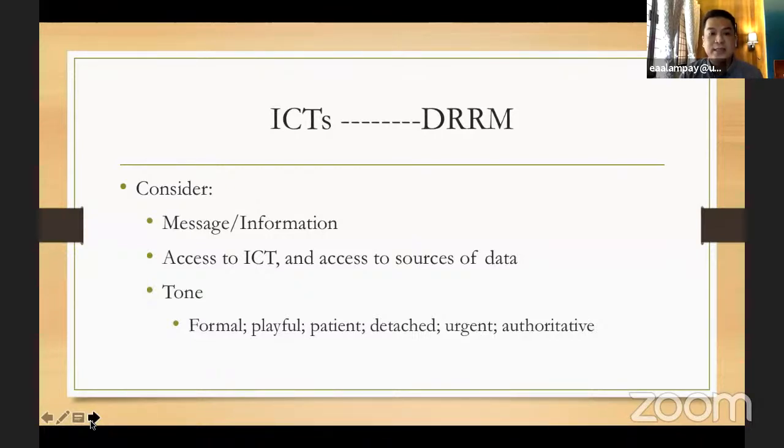Second is access to ICTs and access to sources of data. Okay, so remember, the access to the technologies vary from government to government, from citizen to citizen, and repackaging that message or information to make it accessible to as many people as possible. Hindi mo pwede sabihin, hindi, sinabi ko na sa social media, and you'd expect everybody to know it.